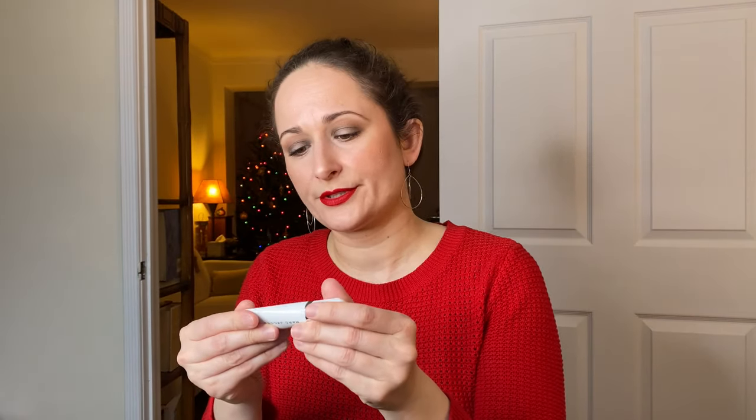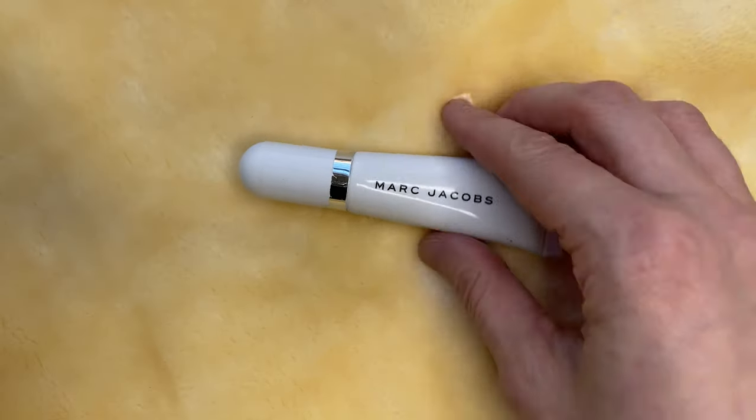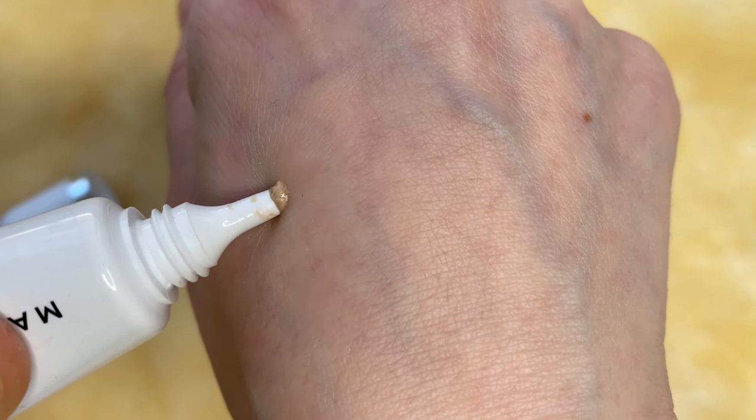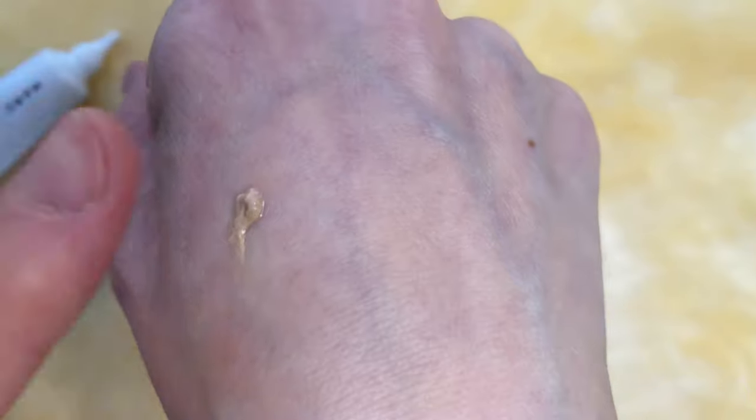For eyeshadow primer, I've got this at TJ Maxx. This is the Marc Jacobs Undercover eyeshadow primer. It's a bit slick and oily. It's not maybe my favorite, but it works fine.